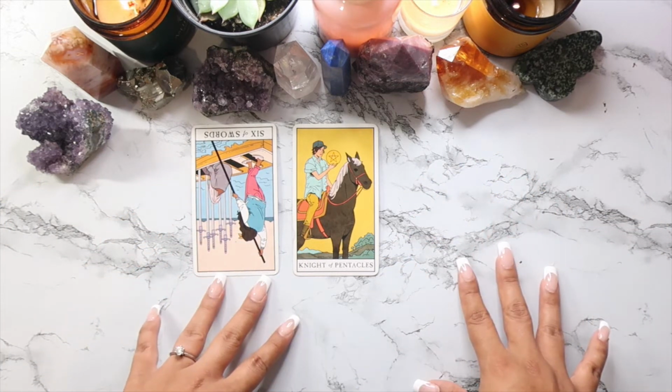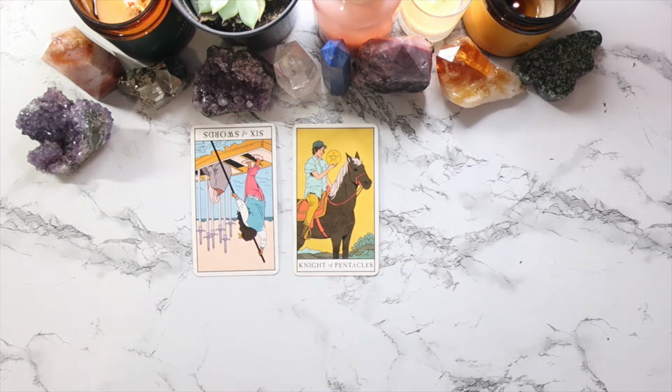We can be prone to rush through things so we can just cross them off our to-do list. So you are being asked to deliberately slow down your energy in some way. Maybe this looks like walking at a slower pace rather than speed walking your way to work, right? This is going to be that energy of assessing the path ahead before rushing through to take action.